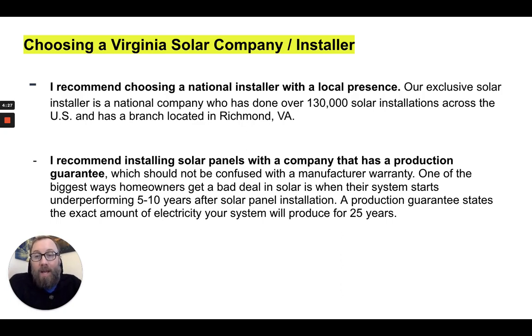I also recommend installing solar panels with a company that has a production guarantee, which should not be confused with a manufacturer warranty. One of the biggest ways homeowners get a bad deal and get burned in solar, no pun intended, is when their solar system starts underperforming 5 to 10 years after installation. A production guarantee is where the contract states how many actual kilowatt hours of electricity your solar system will produce year after year for the next 25 years. That is a true production guarantee.